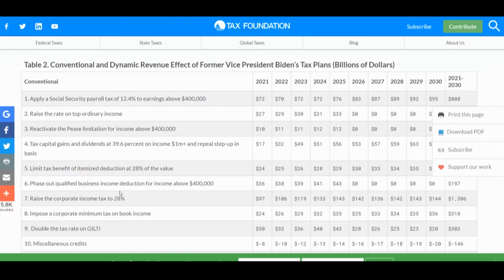So that is something to keep an eye on, but also, perhaps more importantly, especially for those investing in growth stocks and high valued tech stocks that really don't have a lot of actual profits yet, under a Biden administration, they'd want to impose a corporate minimum tax on book income. Now, what does that mean?